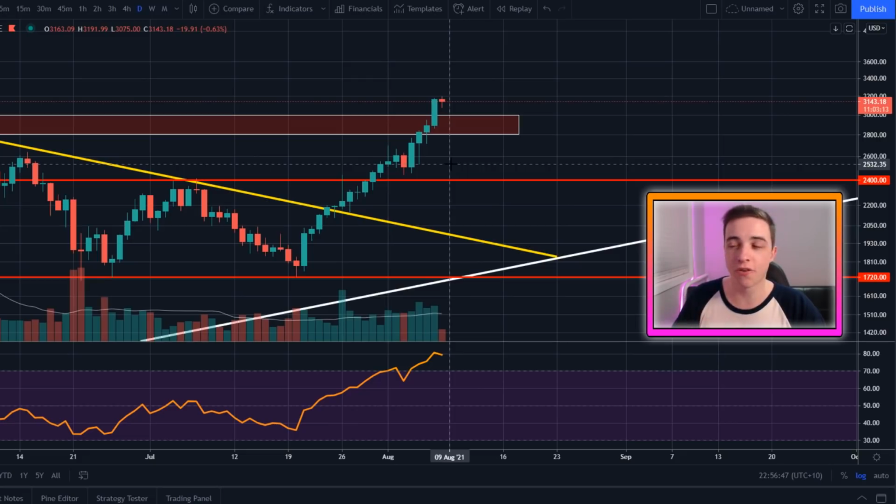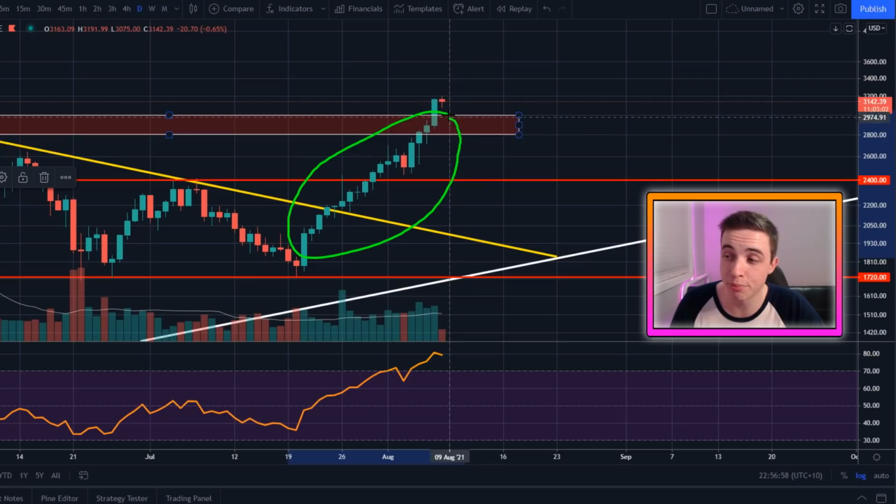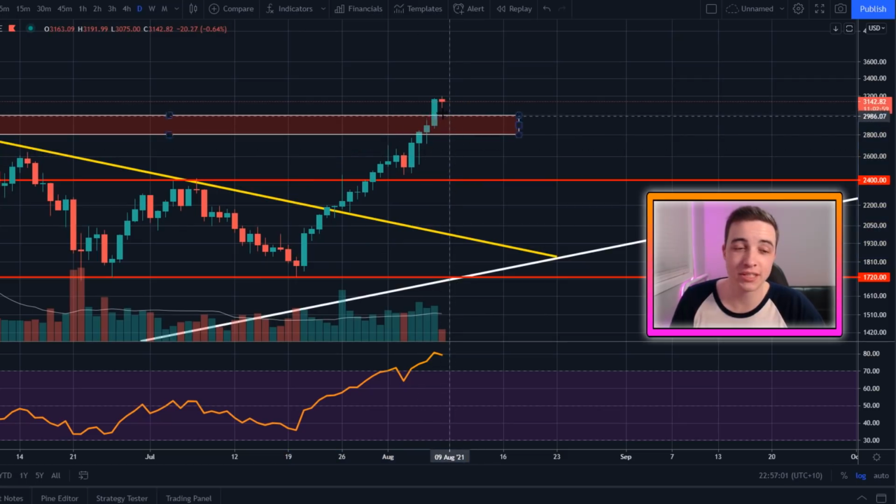And so that is the first potential bearish sign, just the fact that we have had an incredibly bullish run over the past 3 weeks, and it would simply make sense, and if anything, be healthy for a little bit of a short-term pullback or at least some consolidation.